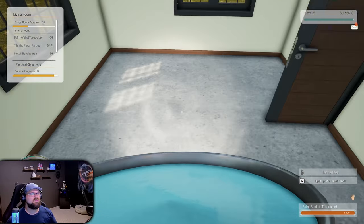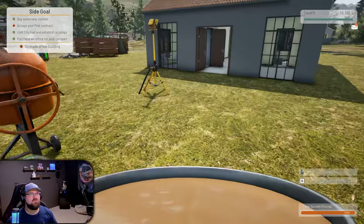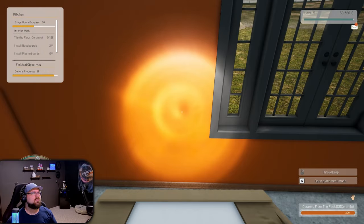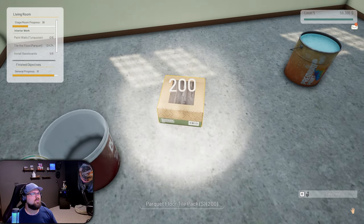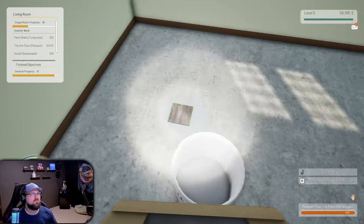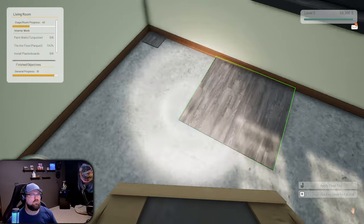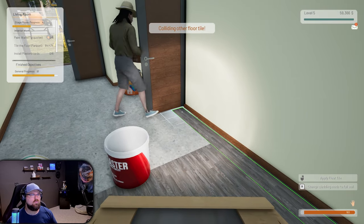Turquoise, here we go. Interesting that it like pre-picked a color for us. And mocha in there. Mocha. Oh, there's a plaster bucket. Oops. Ceramic tile flooring goes in here. Parquet. All in here. Shit. Thinking that's all the baseboards.